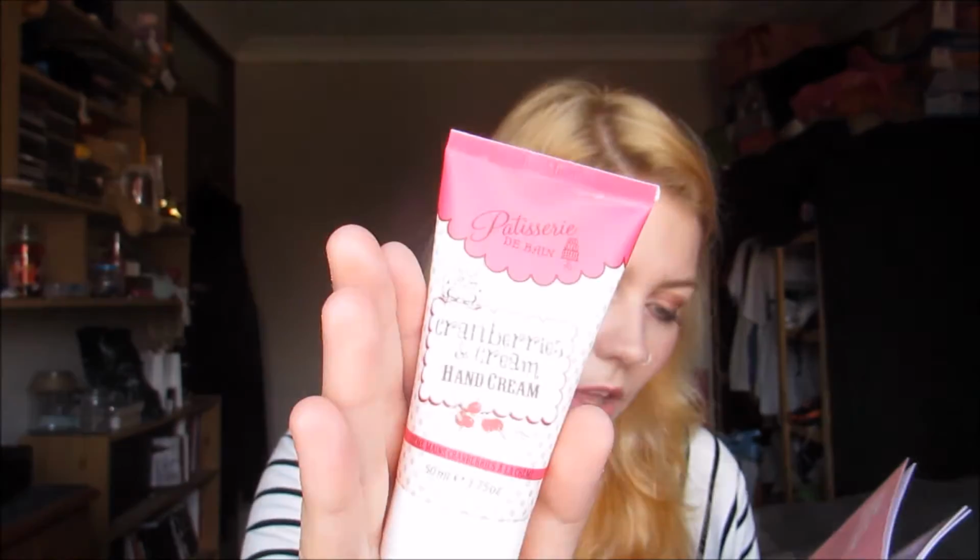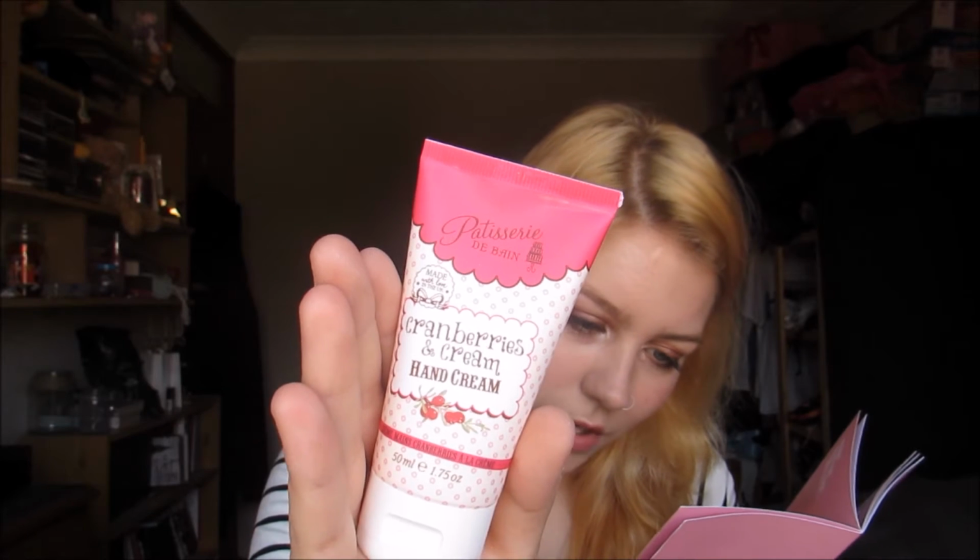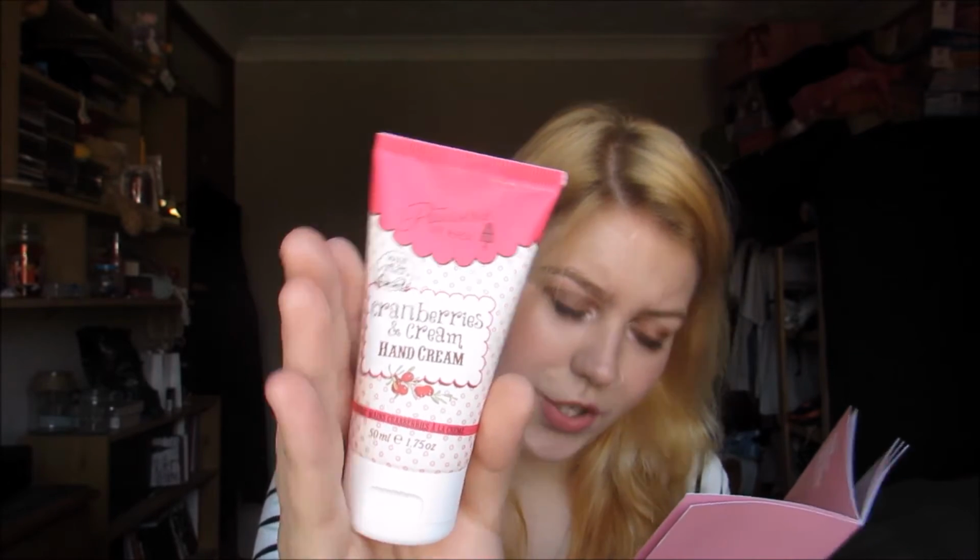Where is it? Here we go. So you could have various ones of this. I got the cranberries and cream one, but there was strawberry cupcake, orange crush, sugared violets. There was quite a few that you could have got. So there's a bit of variation here. Not everyone's going to get the same thing, which I think is quite cute.